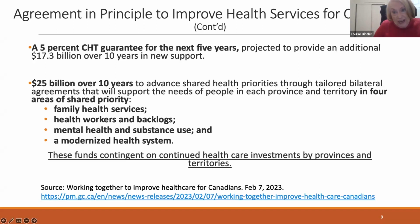The federal government has been clear that the funds that are going to be transferred to the provinces for health will only be given to them if the provinces continue to put investments into health as well. So that's very new, and how it's going to play out, we don't know. We don't know what these bilateral agreements between each of the provinces and the federal government are going to contain. They may be very different province to province. So unfortunately, I don't know how transparent they will be.